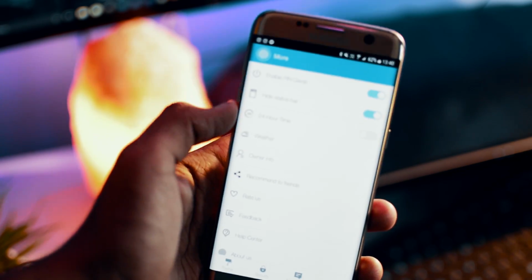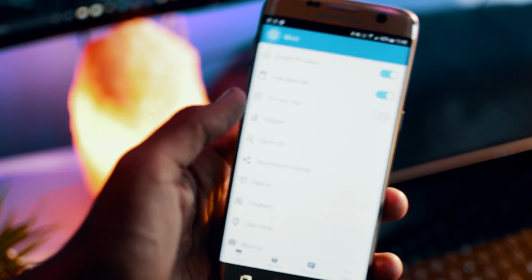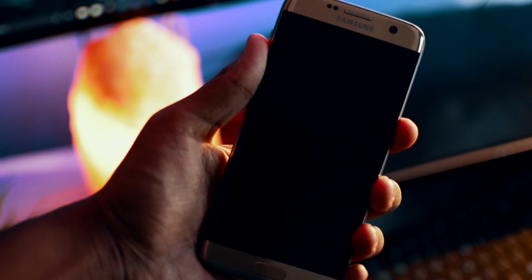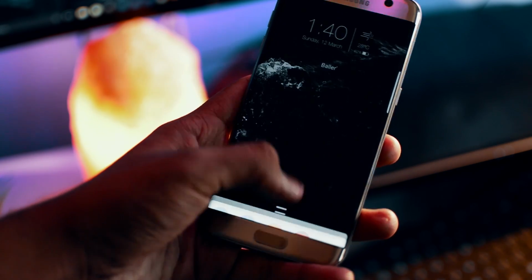You have different wallpapers, themes, as well as lock screen widgets and owner info that you can set on the lock screen to really customize everything and make it your own. And really, it's a great application that I feel everybody should check out. It's a healthy replacement to your normal lock screen.